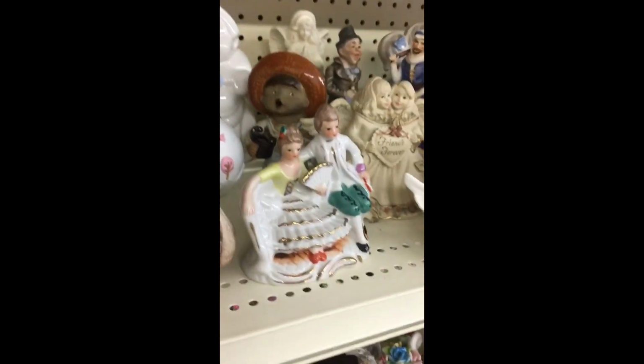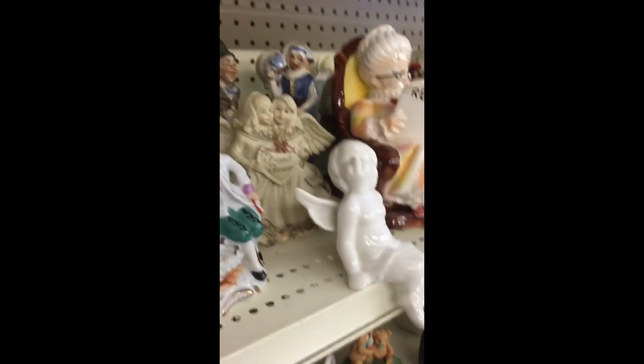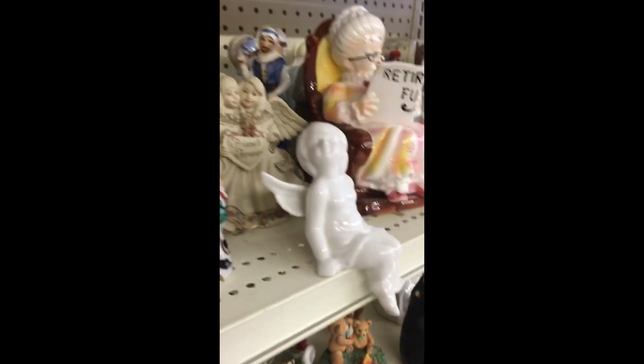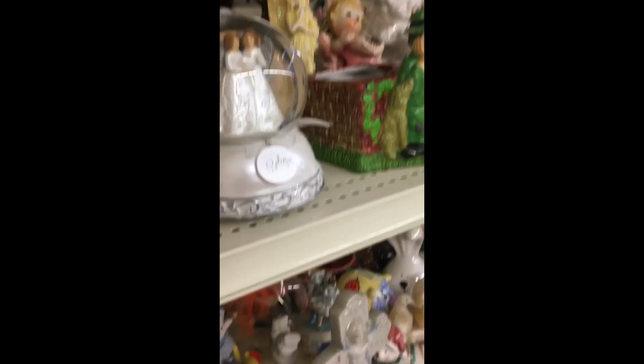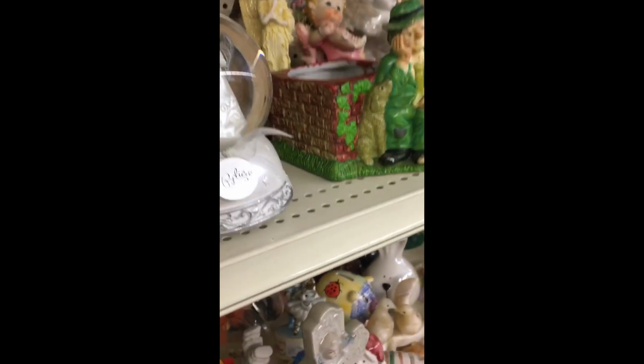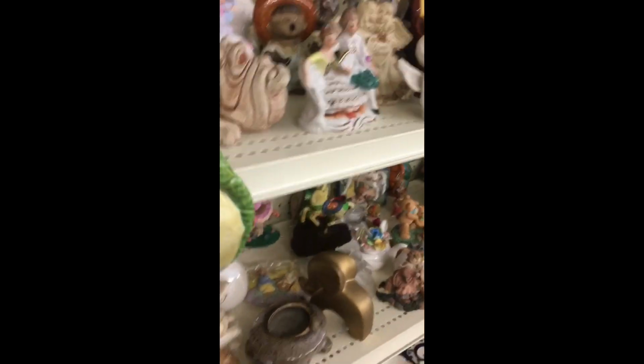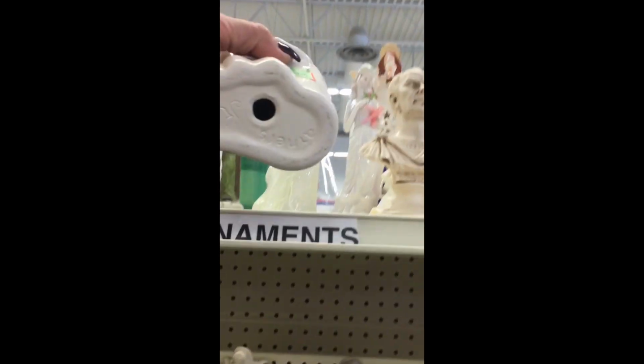I like looking at these little trinket thingies, to see if you can find a little gem in the mix. I like this little French bulldog looking puppy. It's cute.